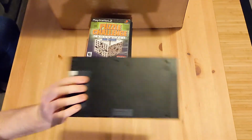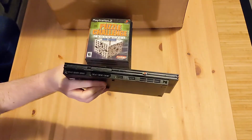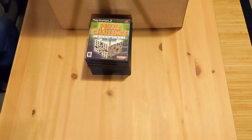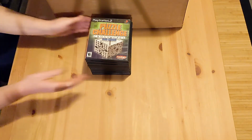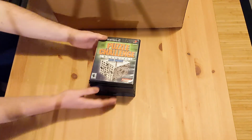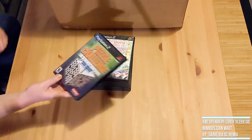Got the slim model here. Pretty good condition. I already tested it and it works just fine. So I was happy about that. Put it towards the back here. And actually, they had me meet them at their work, which was like a cafe and a hospital. So it was a little weird, but it was fine. It was $10, and obviously it was worth it for the system. But it did have a stack of games, so I'll go through that.